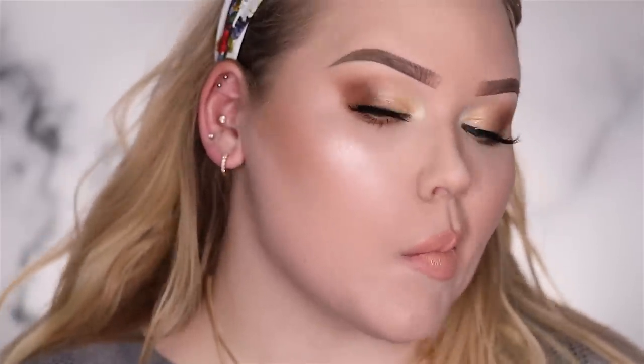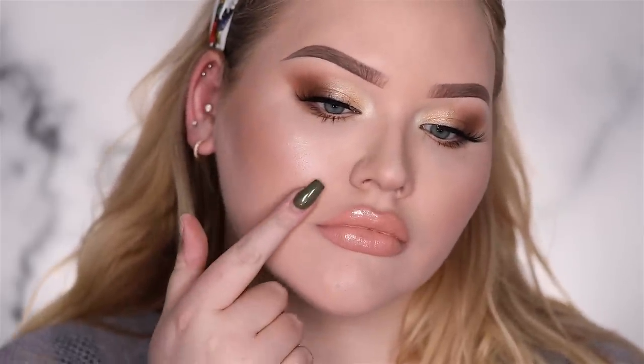This, however, I see breaking apart on my chin. It is creasing in my smile lines. It is creasing in this little nook and cranny of my nose. And overall, it's just starting to look worn, and it's just starting to look old and cakey. So definitely after the 7 hour mark is when I started noticing that it started looking a little bit more cakey, a little bit more dry. It started breaking up in places, especially my chin, and my nose are having the hardest time right now holding up.